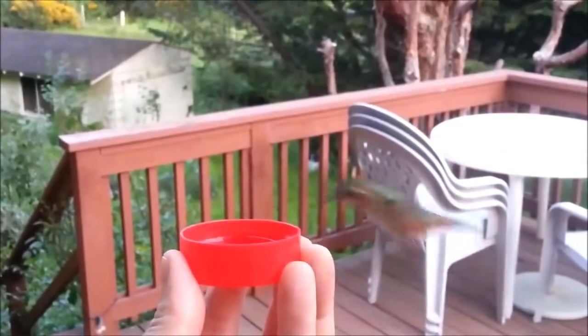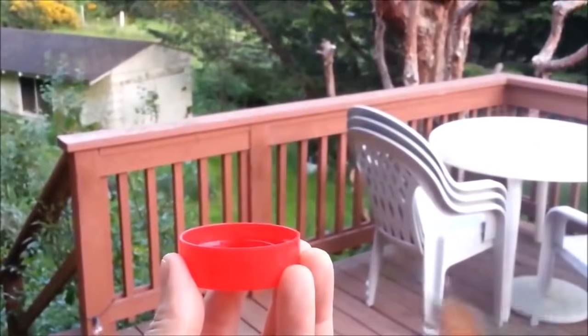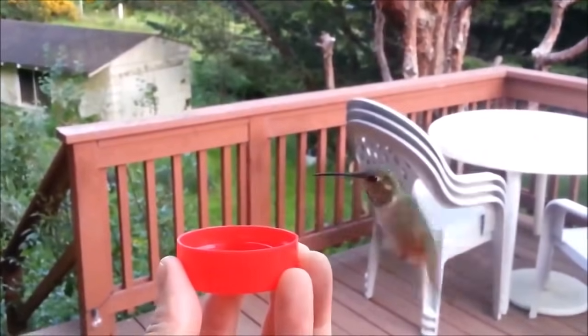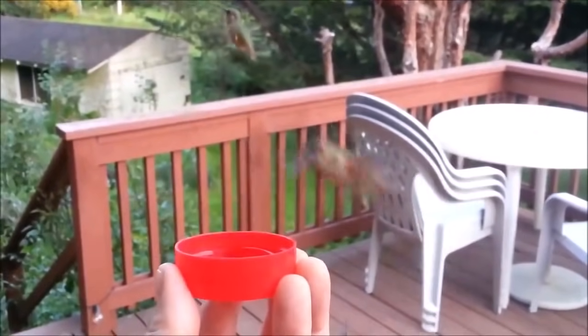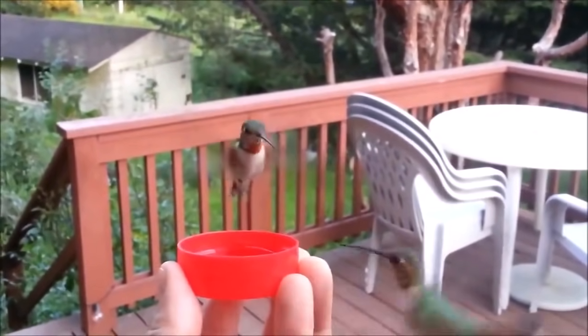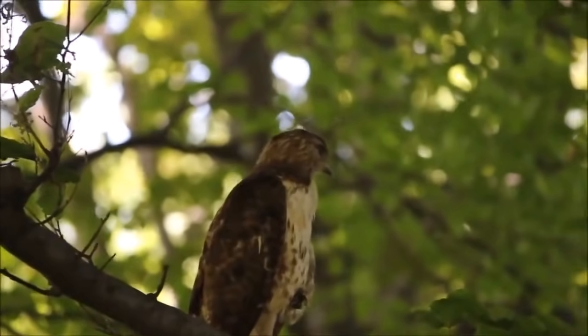This is what the wings of a hummingbird sounds like. And this is what happens when you get too close to the nest of a hummingbird.